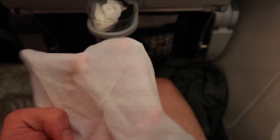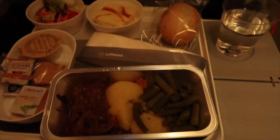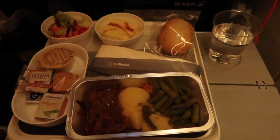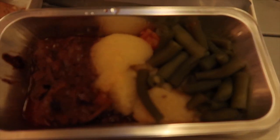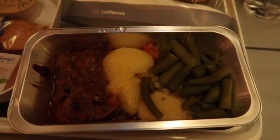The next thing that we got was hot towels. I thought that this was really nice because I had never seen anything like this before, and it felt really refreshing. Finally, after all those goodies, the flight attendants took our meal orders and dinner was served. Out of the meat or pasta option, I chose the meat option, which came with beef stew, cheesy grits, and green beans.